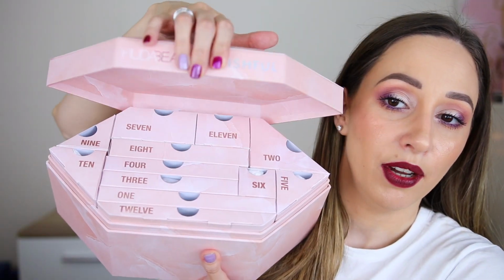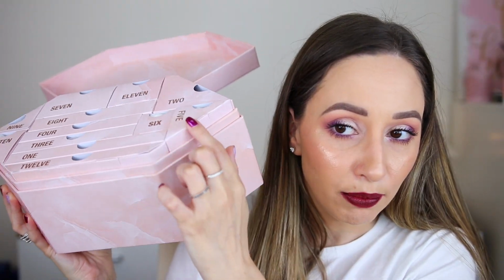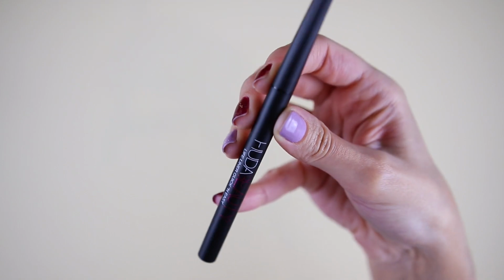Let's start unboxing. Ooh, it looks super pretty. As you can see, we have a lot of boxes and you can keep the exterior box for organizing basically everything. Door number 1. This one is very light. I'm guessing that it is a lip pencil. This one is a liner, quick and easy.